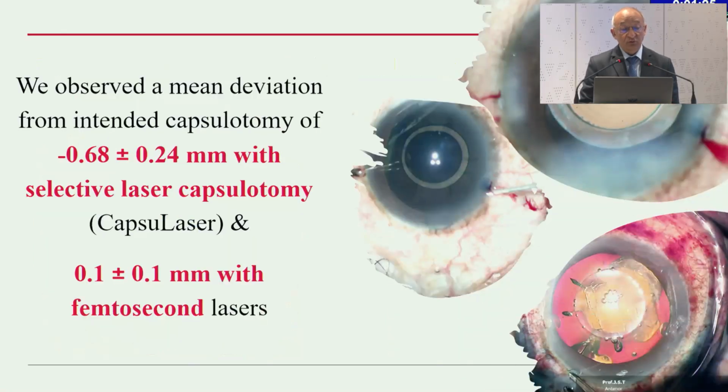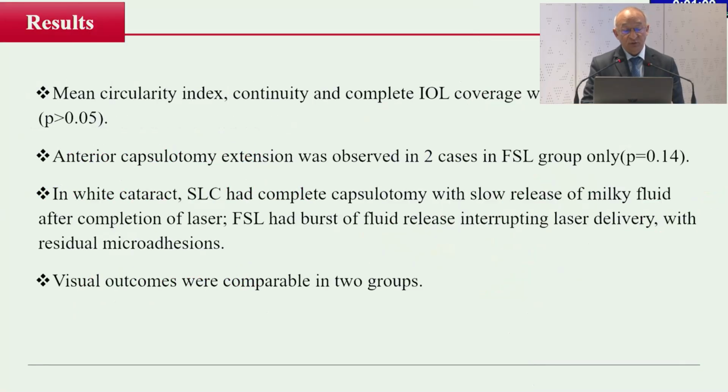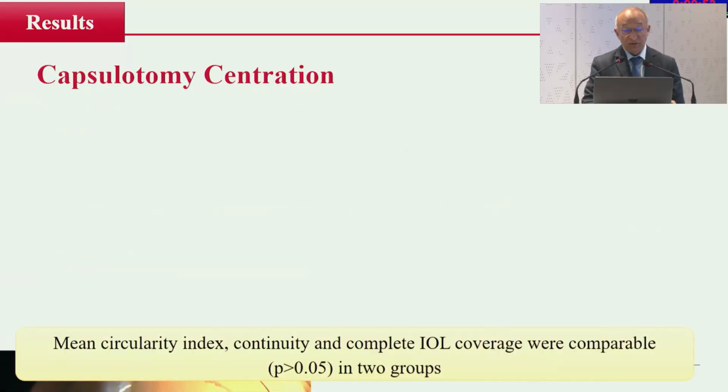In terms of intended capsular opening size, there was around 0.6 diopter change from what we planned. The predictability was slightly less compared to 0.1 in femtosecond laser. In the mean circularity index, it was almost equal in the two groups. The anterior capsulotomy extension was observed in 2 cases of femtosecond laser, none in SLC cases. There were complete capsulotomies in these cases. The visual outcomes were comparable in the 2 groups.